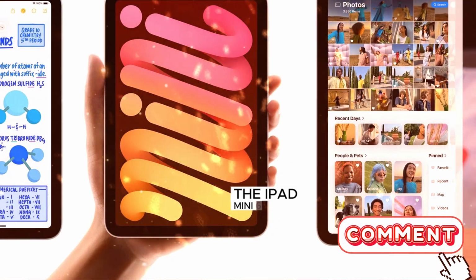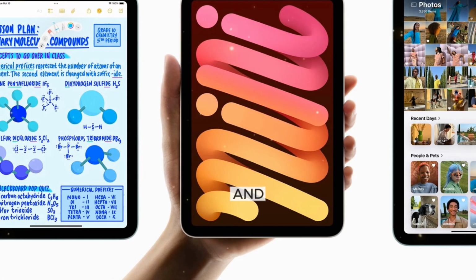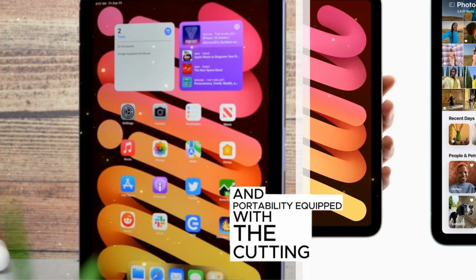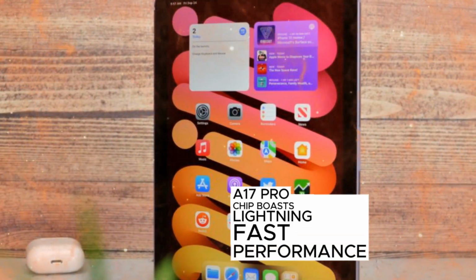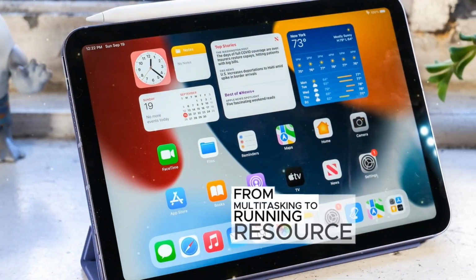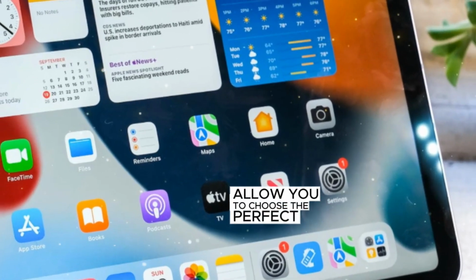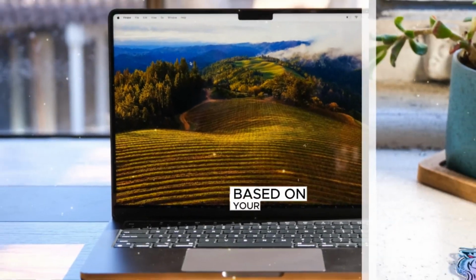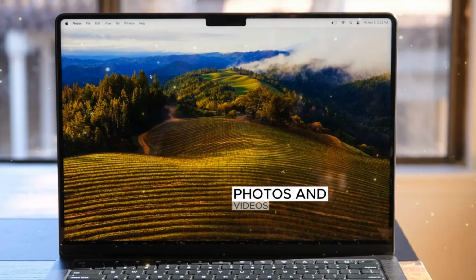The iPad mini 6 is a remarkable tablet that delivers an exceptional blend of power and portability. Equipped with the cutting-edge A17 Pro chip, it boasts lightning-fast performance that can effortlessly handle demanding tasks, from multitasking to running resource-intensive apps. The versatile storage options allow you to choose the perfect storage capacity based on your needs, ensuring ample space for your files, photos, and videos.